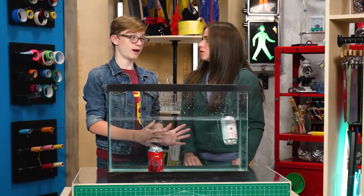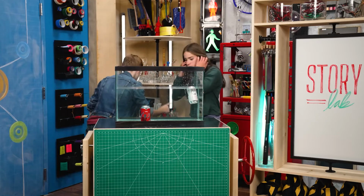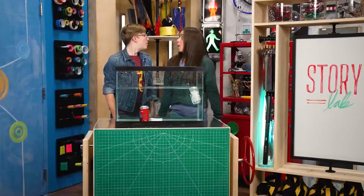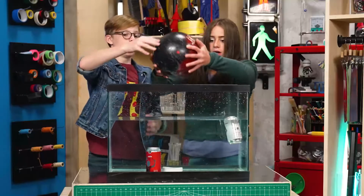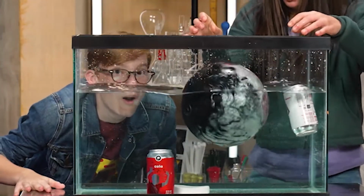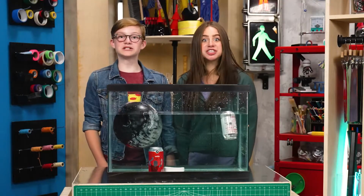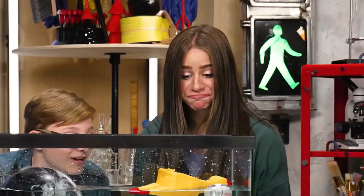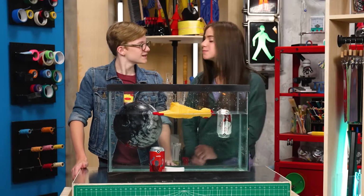Do we have time for more? Speed round. Soap. Bowling ball. Oh, this is heavy. Okay. It floats? What? Rubber chicken. Wow. Thought it was gonna sink. But why? None of it makes sense.